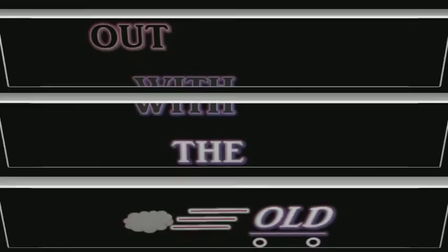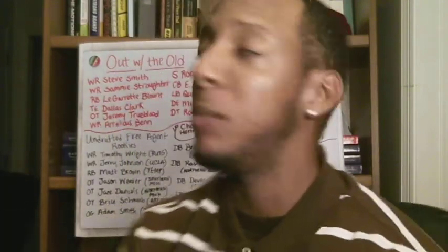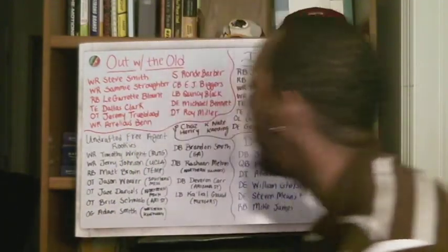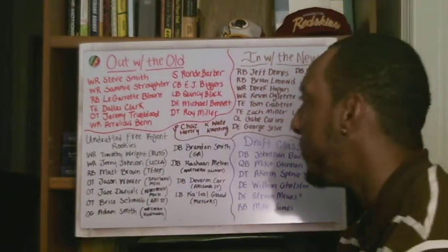So without any further ado, let's get to Out with the Old with the Tampa Bay Buccaneers. As usual, when I break anything down here in the lab room, I need the assistance of not only my big board behind me, but my trusty handy dandy pointer. I've got both. Let's get to the big board and talk Tampa Bay Buccaneers football. We'll start out with the old in Tampa Bay.